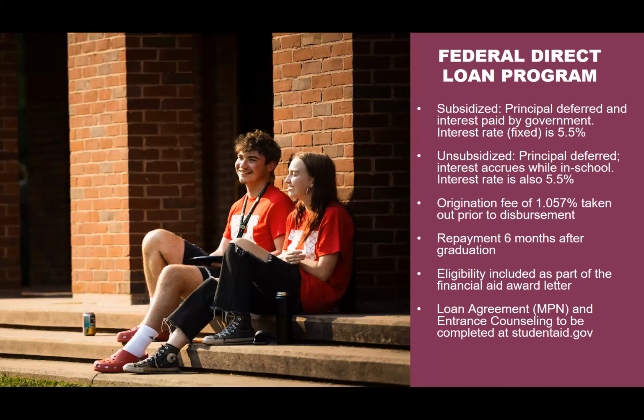Both programs do not require repayment while the student is in school, so the student can defer those payments until after they graduate. These loans are in the student's name. They don't need a cosigner. They don't need to do an extra application. The only application required is that FAFSA form, and we will automatically review students.